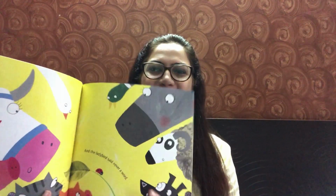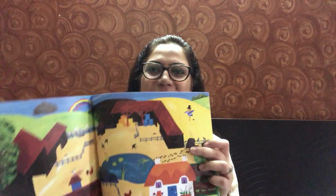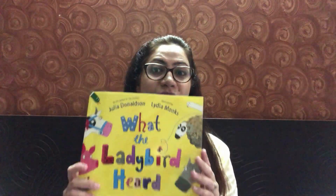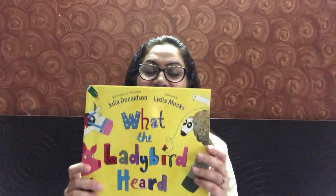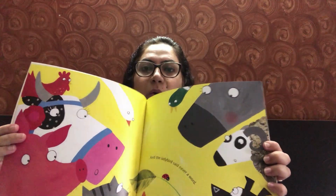As and when you come across a cow, you press the button of a cow. As and when you come across a rooster or a sheep or a horse, you press those buttons respectively. So kids really enjoy that. And again, it's so bright, so colorful, and if you see, the illustrations in all the books are different from each other, which is good for their visual development.